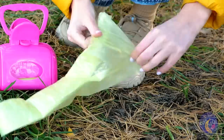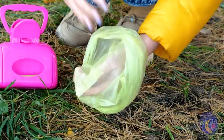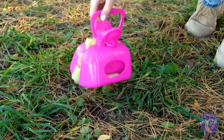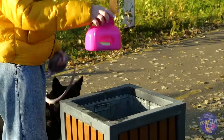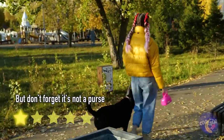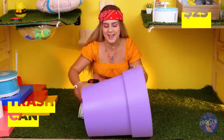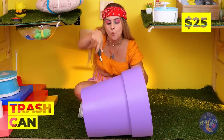Good idea. Use the tool. You don't know where this toy's been. And you can throw it away without getting your hands dirty. Hey, don't tell me what I can and can't use for a purse. Thanks. Now that we've cleaned it out, we'll cut out an opening.